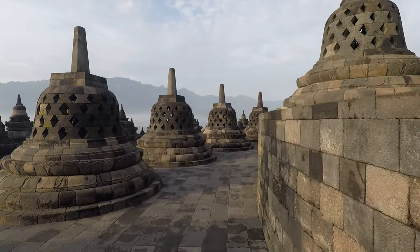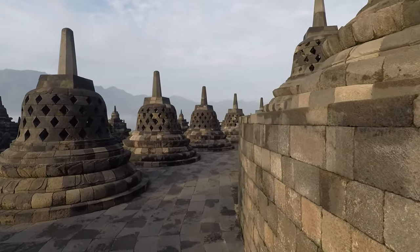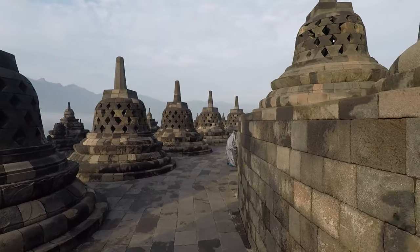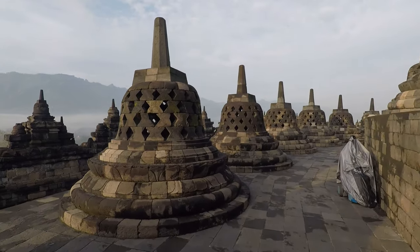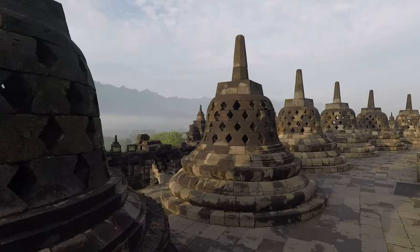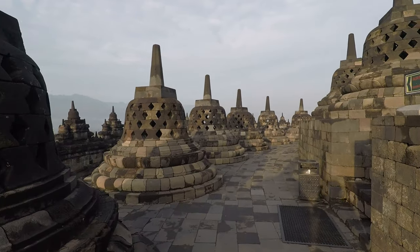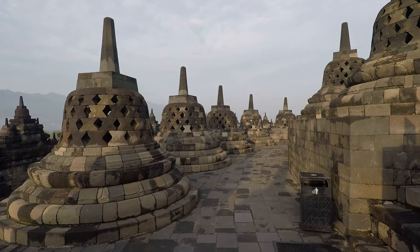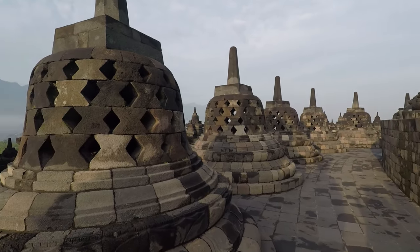So Borobudur is the biggest Buddhist temple complex in the world, completed around the 9th century. Actually, construction started around the year 750. It was abandoned in around the 14th century, and UNESCO and the Indonesian government refurbished it in 1975 onwards for the next 10 years.